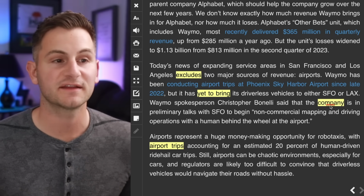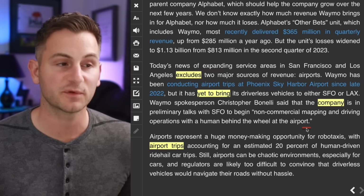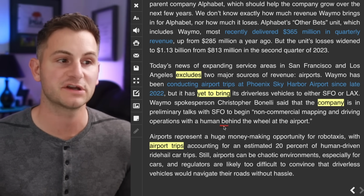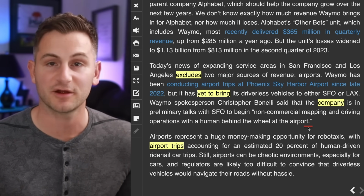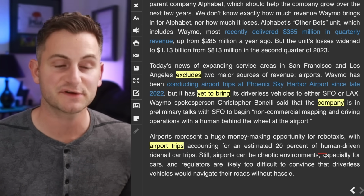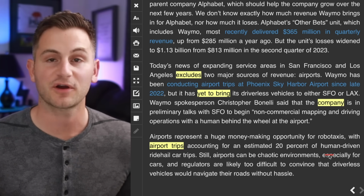A spokesperson said the company is in preliminary talks with the San Francisco airport to begin non-commercial mapping and driving operations with a human behind the wheel at the airport. And they said airport trips account for an estimated 20% of human-driven ride-hail car trips.